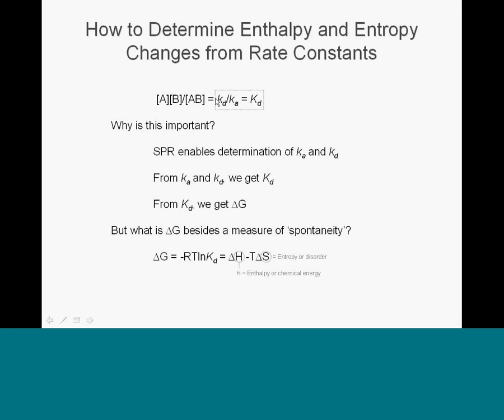So why is this important? Well, SPR allows us to determine this and determine this, and from this we can derive this. And if we can derive this, we can then determine, by the relationship delta G equals minus RT ln K, the change in free energy. But the free energy is also defined in terms of the contribution of enthalpy and entropy down here.